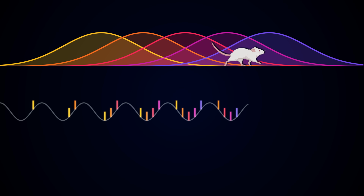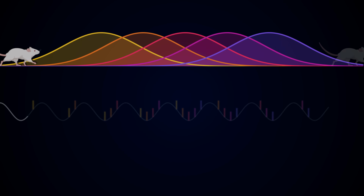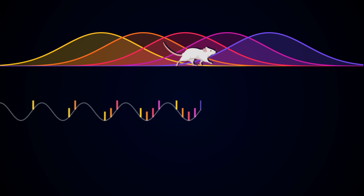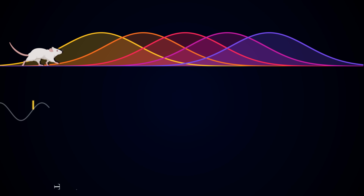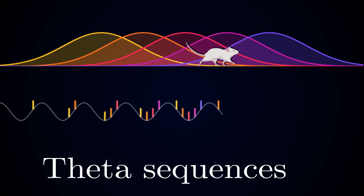And as the animal moves and theta rhythm progresses, the representations would shift accordingly along the wave to maintain this time-phase relationship. You can see how a theta cycle contains little temporally organized segments of experience. Supposedly, these pieces of a bigger puzzle, which are called theta sequences, are later stitched together to encode a full memory.